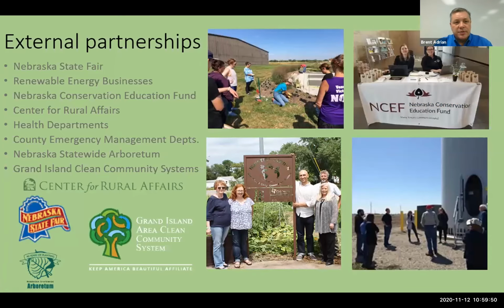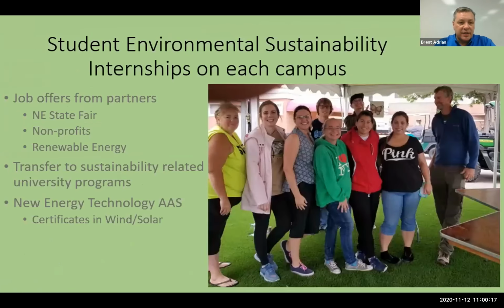The external partnerships that we have really driven a lot of this. We get funding from the Nebraska State Fair that feeds our student projects. We have opportunities with our local health departments and with the Nebraska statewide Arboretum, as we talked about earlier. And all of these people provide us with lots of personnel and opportunities for our students as interns and such. We have a large number of students that have gotten job offers from these partners. And so we're able to sell a lot of our programs to higher administration based upon the success of our graduates.